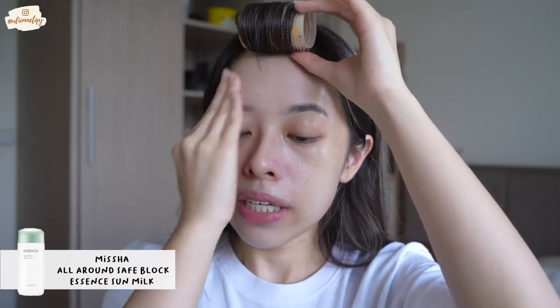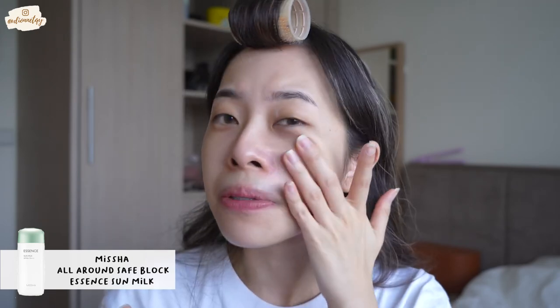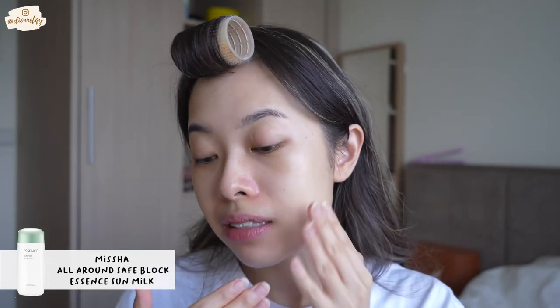And this one also doesn't change your skin tone, because I don't like how some sunscreens or those blur milk kind of things change my skin tone. I know it's supposed to give off a brighter skin, but I just don't like how it looks, especially because my foundation is already a little lighter than my skin tone, so I don't want my skin to look even fairer.